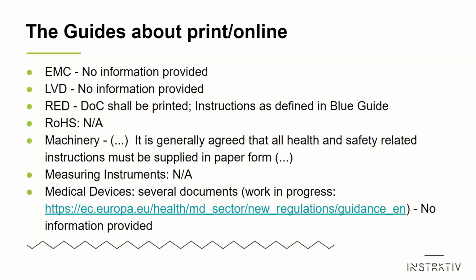But there's more. Directives and regulations are absolutely mandatory, you have to comply with those requirements. The European Union has developed guides on how to apply a certain directive or regulation. Although those guides are not legally binding, they give additional information on how to do things in the best way possible. And in order to determine if your instructions can be provided online or have to be printed, always study those guides on application of a certain directive.